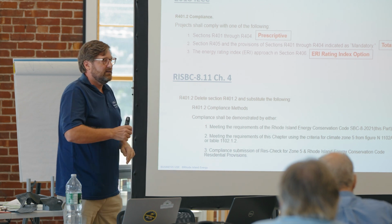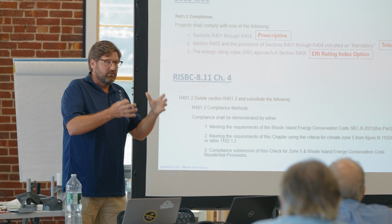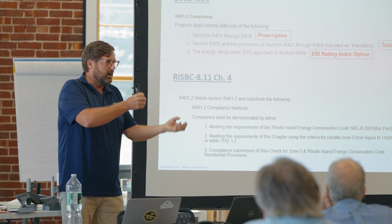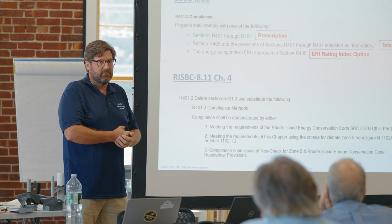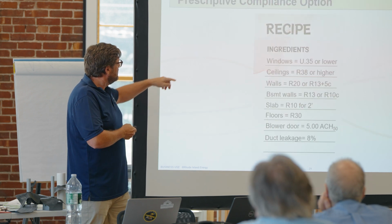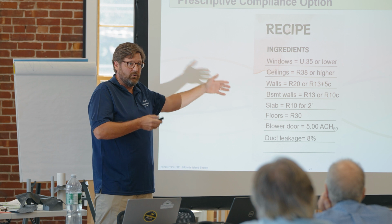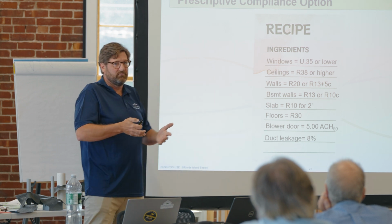What that is, rather than looking at specific components of the assembly, you take the whole house, you build an energy model, and then you can swap things out, but as long as it hits a certain number, then you comply with the energy code. So you wouldn't necessarily have to follow this recipe, you could create your own recipe. As long as the whole house meets the needs of the energy code, then it complies. That's what performance compliance is.